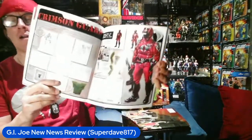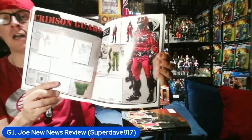Creating G.I. Joe, the history of G.I. Joe, by Dan Klingensmith Jr. All right, so right off the bat, we have the Crimson Guard. Look at that. Man, he looks awesome.